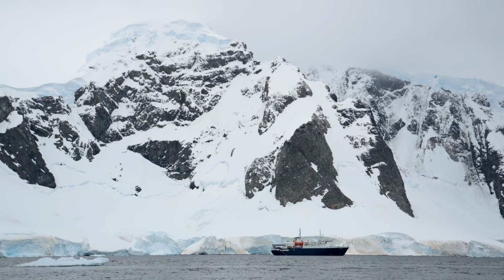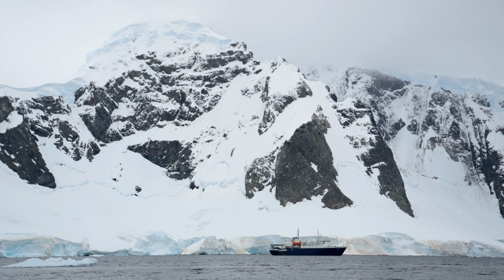So we still managed to have a lot of really amazing experiences despite not being able to visit all the locations that we originally planned to. But this latter half of the trip here on the Antarctic Peninsula, the weather has just been absolutely amazing. The landscape everywhere you look is just massive and breathtaking.